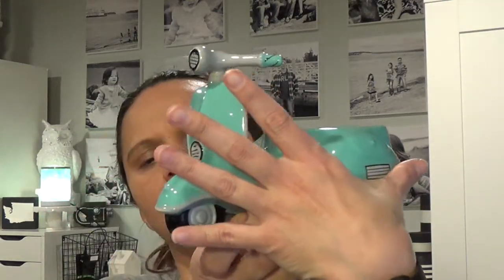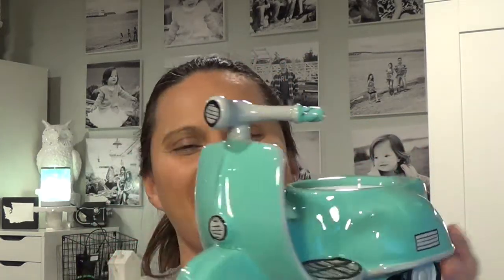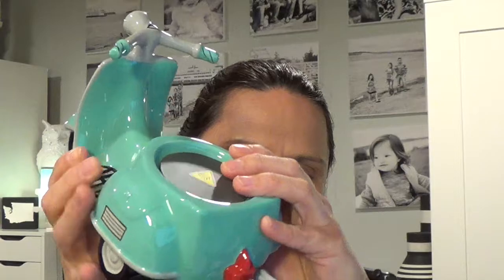Super, super cute. It's almost the size of my hand, but super cute. Here's the red. The red part is the back plate of the scooter. And then here is the hot plate with all our element warmers. It does have a hot plate.